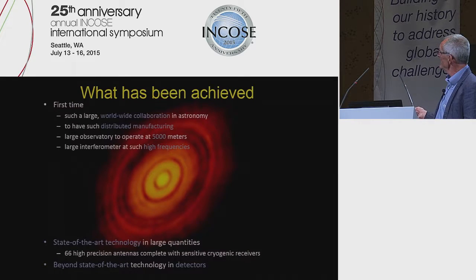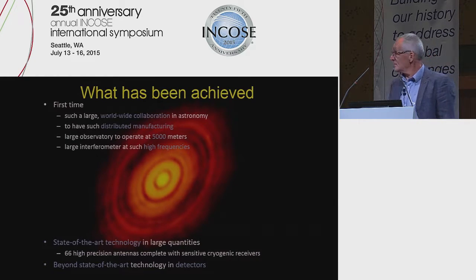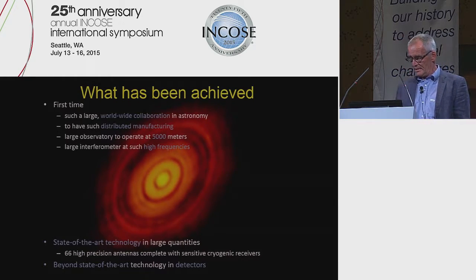So you can see a disk of matter, gas and dust. This is about the size of our solar system. So Pluto would be around here. Yeah, so this is a huge system. And where the dark areas are, the dark rings, are most likely areas where now new planets are forming. And this is absolutely unique picture. It was never seen before.